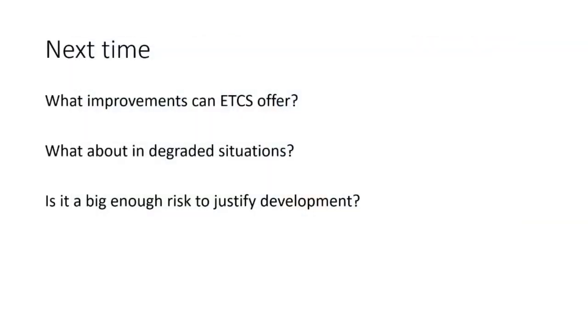So in our next edition, we're going to have a look at what ETCS can do to improve the situation. How can it improve the control of level crossings? Perhaps to reduce the time that the crossing will be closed to road traffic, so reducing the likelihood of misuse. What will happen in degraded situations? How can we make ETCS work better? Or how can we make the crossing work better in those situations?